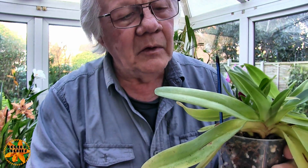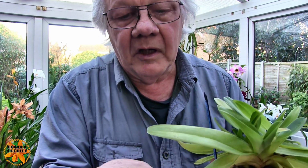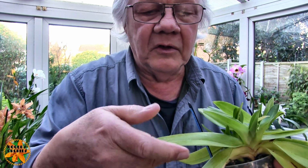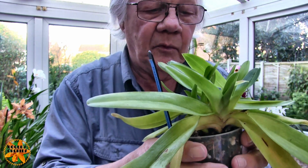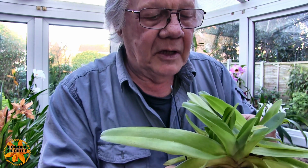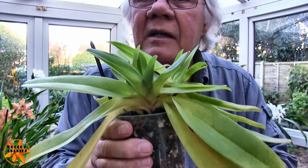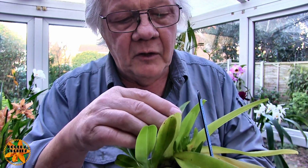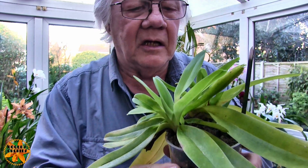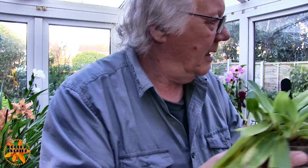It's got some pale leaves on it. I was a bit worried about that when I got it, I must admit. I thought, well, those leaves are a bit pale. Perhaps it got too much light, one possibility. Perhaps there was some sort of deficiency. Perhaps it's just one that has paler leaves. But the newer leaves on the new fans do seem to be a little bit darker. So that's that one, doing okay.